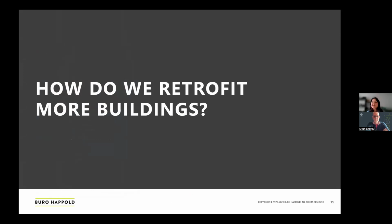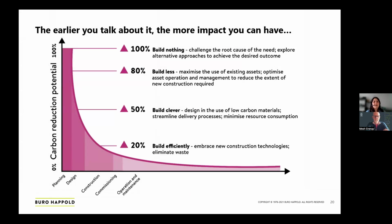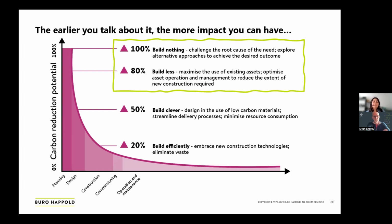So that's the theory and why we need to do this, but how do we actually get around to it? I'll be talking about essentially a build nothing and a build less approach. So this build nothing, build less, build clever, build efficiently strategy for reducing our carbon emissions was put forward by the World Green Building Council. And it really highlights that the earlier that you talk about things such as retrofitting, the more impact you can have. If we focus on build nothing and build less, we get to challenge the root cause for a building and also maximize the use of existing assets by really focusing on the design and focusing on that being a key point early on.